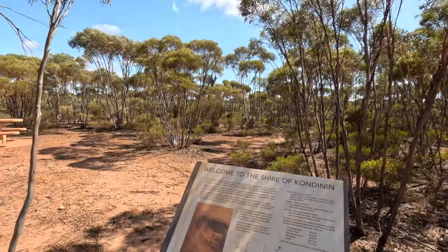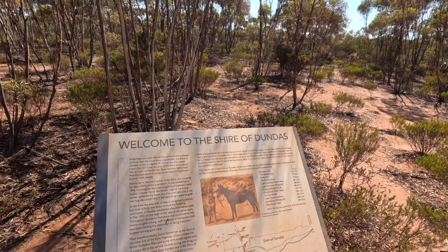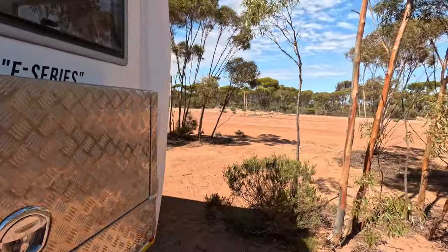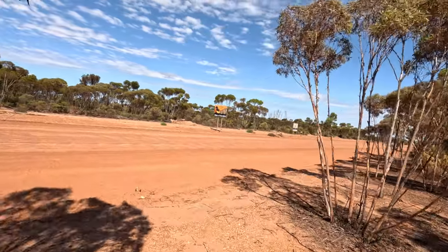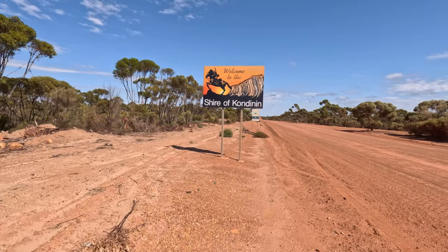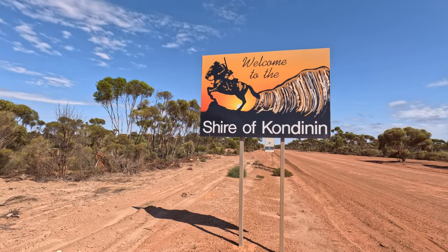Come 110 kilometres from Hyden now, and this is the shire boundary between the two shires. One is the shire of Condinin, and the second one is the shire of Dundas. Dundas is the east as we move towards Norseman. And then we can walk over here and see the marker for the Shire of Condinin, and it has Wave Rock and looks like someone riding a horse. What does that mean, Owen? I guess it looks like an Anzac, I'd say.